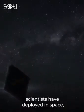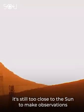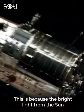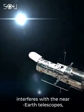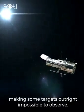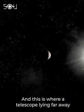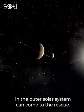It provides an uninterrupted view of the cosmos. So although it's the farthest telescope scientists have deployed in space, it's still too close to the Sun to make observations of deep space objects. This is because the bright light from the Sun interferes with the near-Earth telescopes, making some targets outright impossible to observe. And this is where a telescope lying far away in the outer solar system can come to the rescue.